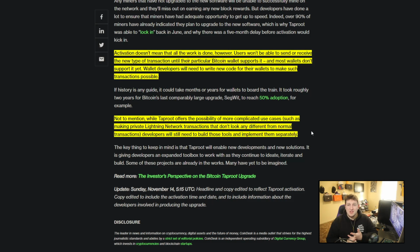Some exchanges still use legacy wallets. Adoption of this has to take time to be able to actually start using it too. So it probably will be a little bit of time till everything from this starts to be able to get used, but it is at least starting right now, and there's good stuff coming from this whole upgrade.